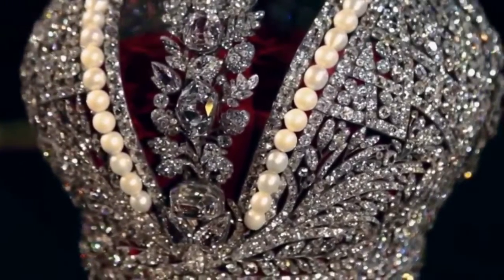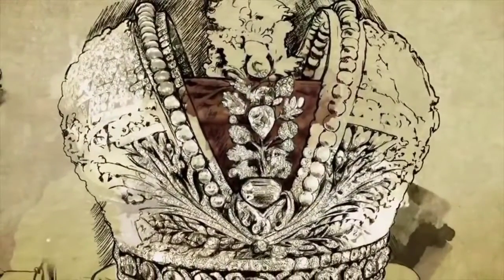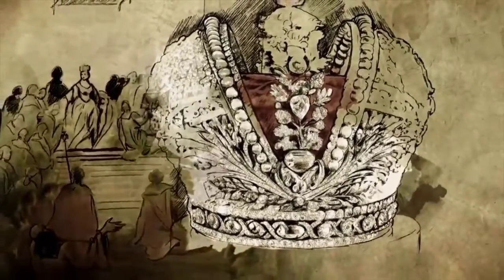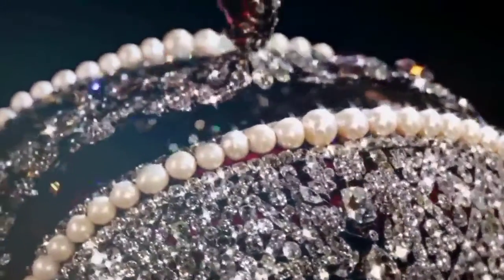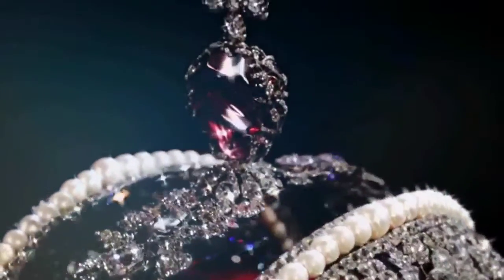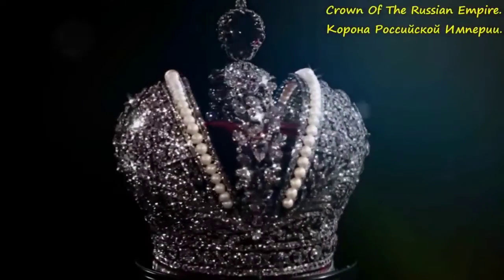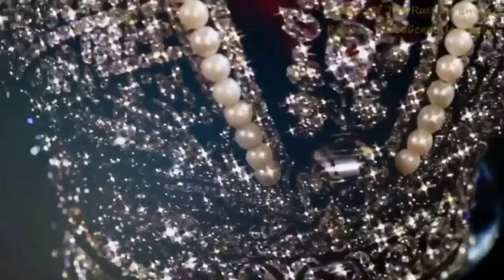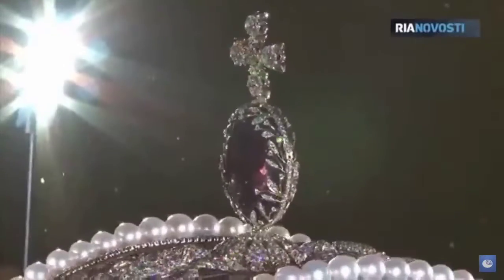It is adorned with 4,936 diamonds arranged in splendid patterns across the entire surface of the crown. Bordering the edges of the mitre are a number of fine, large white pearls. The crown is also decorated with one of the 7 historic stones of the Russian diamond collection, a large precious red spinel weighing 398.72 carats, 79 grams, which was brought to Russia by Nicholas Spafary, the Russian envoy to China from 1675 to 1678. It is believed to be the second largest spinel in the world.